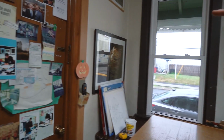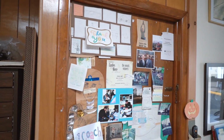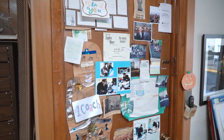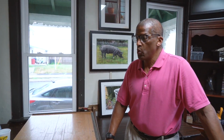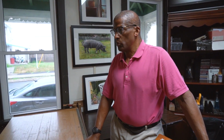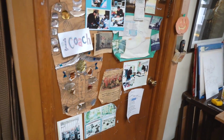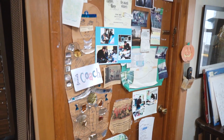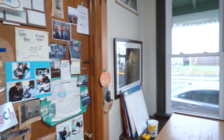Behind my chair right there, my favorite place is on my door. I was a track coach for Warwick Middle School for 20 years, and this is all the kids right there. It's also thank yous from kids that I would go in and do painting demonstrations. I've been almost into every school in Lancaster County, and I would do painting demonstrations.